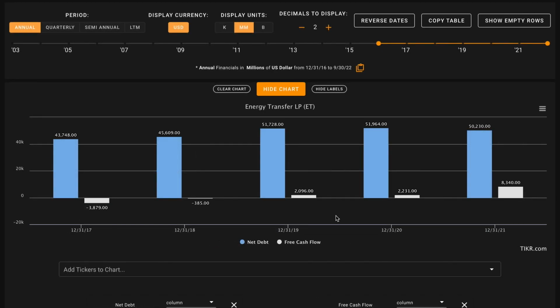Then next up for metric number 5, here we're evaluating how the business is utilizing debt. So we don't want to be investing in overly levered businesses because during economic downturns, it's overly levered businesses that are going to be at the greatest risk of poor outcomes. We want their net debt, which is their total debt minus their cash and their short-term investments, to be below the amount of free cash flow that they produced over the last 5 years.